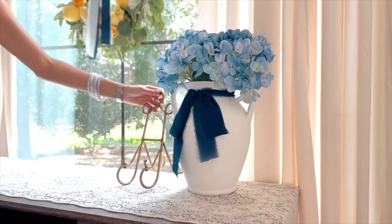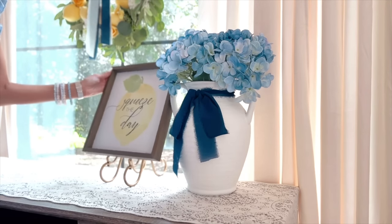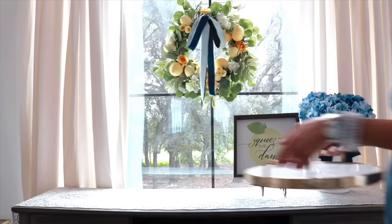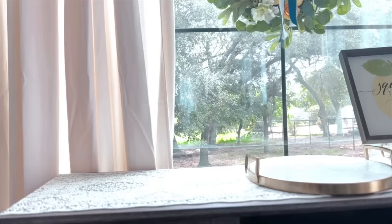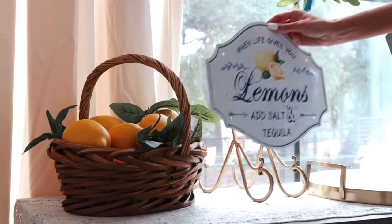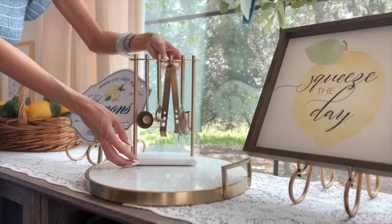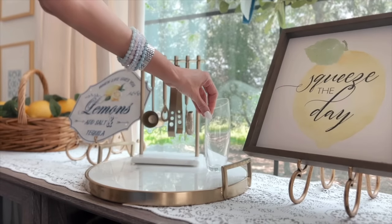If you've decorated here with me on my YouTube channel before, then you probably know I like to set up a coffee bar or a seasonal treat bar here in my breakfast room. Well, this month we are changing it up a bit. I knew I was going to have a lemon theme going on in this space, and I thought, you know what? It's summertime. Let's make it a little more fun and set up a margarita bar.